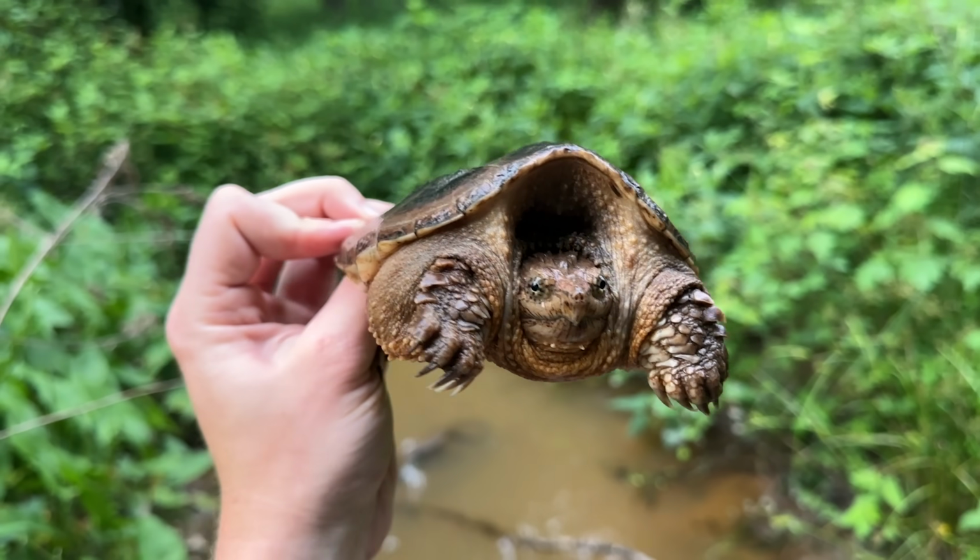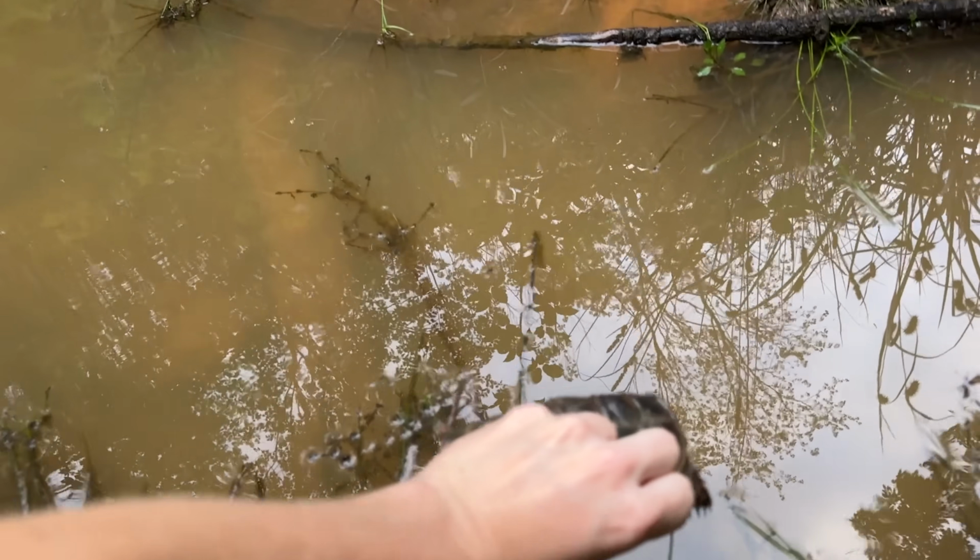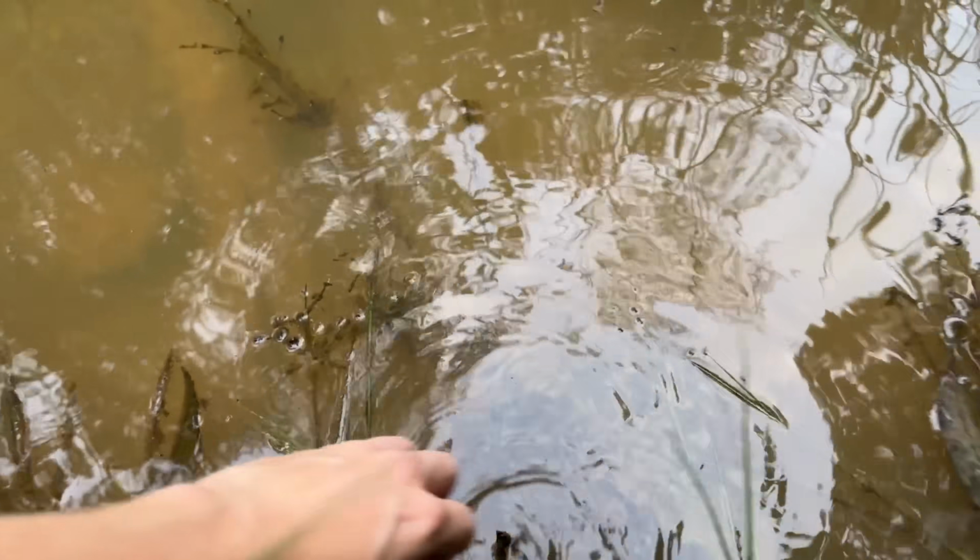Nice lightly colored common snapping turtle. I'll put him back. All right, dude, back to the ditch. We'll check up on these guys once it gets dark, and maybe we'll get a better look at the others.